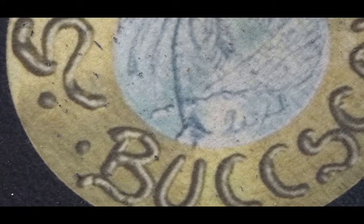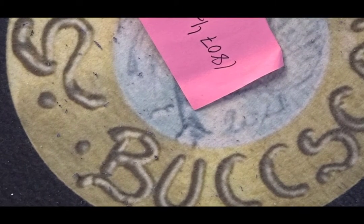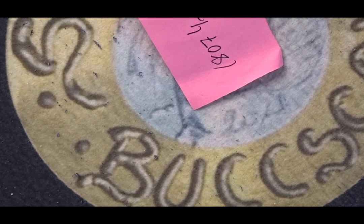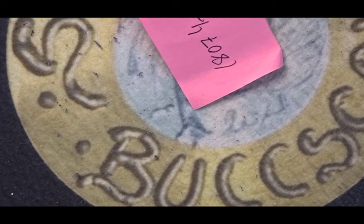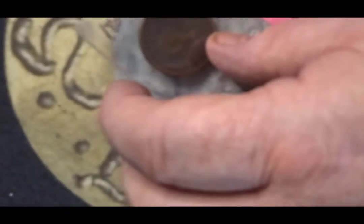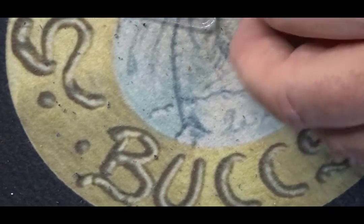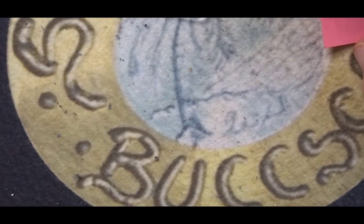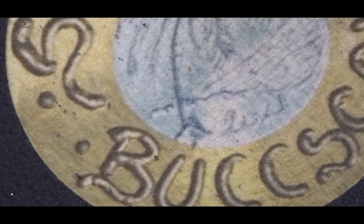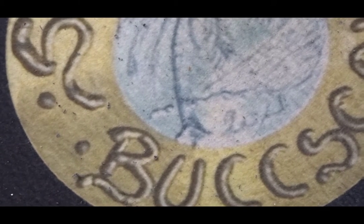The next one is a George III halfpenny. Oh come on, where are you? There you are. But it's still sellotaped to the invoice. There you go, the George III halfpenny. That again is from 1807. George III halfpenny, and that's video 530. That again will be a video in the near future.